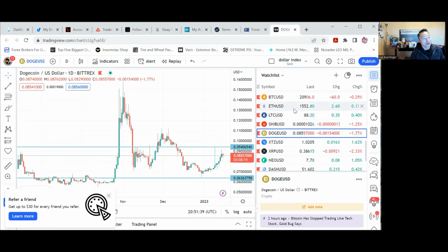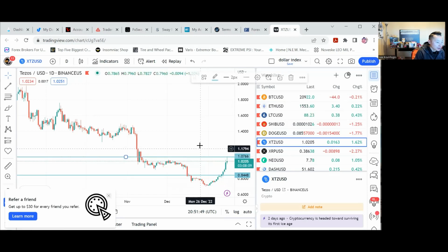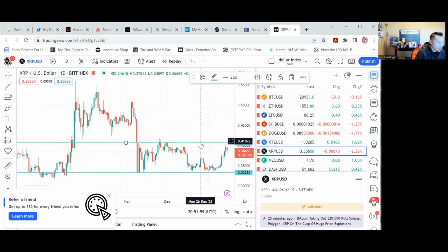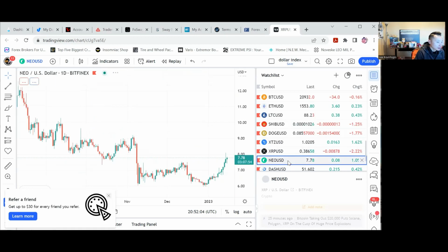Dogecoin sitting at 8.5 cents. Looking for Dogecoin to come back down to 7 cents. Tezos broke above $1, did not sustain above this price. It looks like it's going to come back under $1, so that's what I'd be looking at, 90 cents. Ripple coming back down. A lot of resistance is seen at the 40 cent price here.